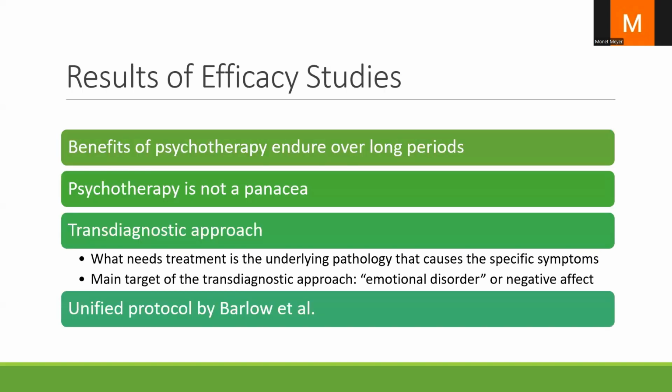The results of efficacy studies for psychotherapy really show us that psychotherapy works and it endures over long periods. It also tells us that psychotherapy is not a panacea. What this means is it doesn't fix everything. People show improvements, but it doesn't erase problems. It doesn't erase emotional changes. It simply helps improve certain things.